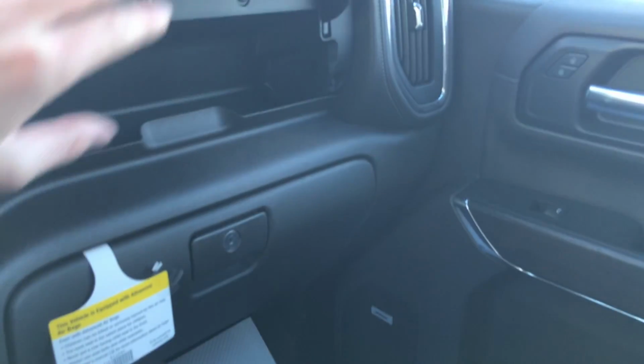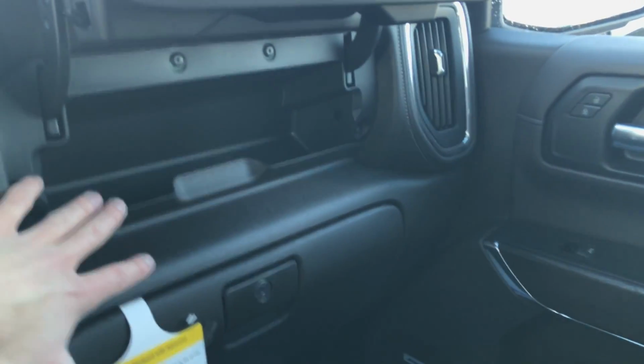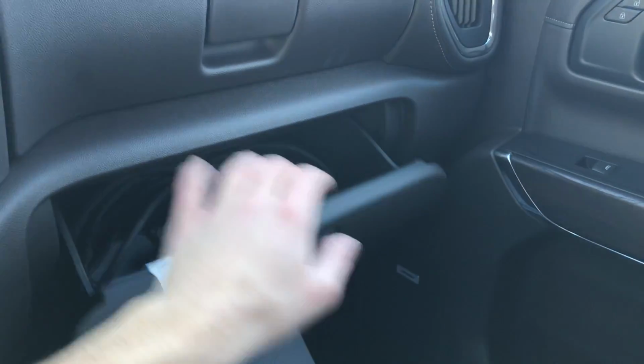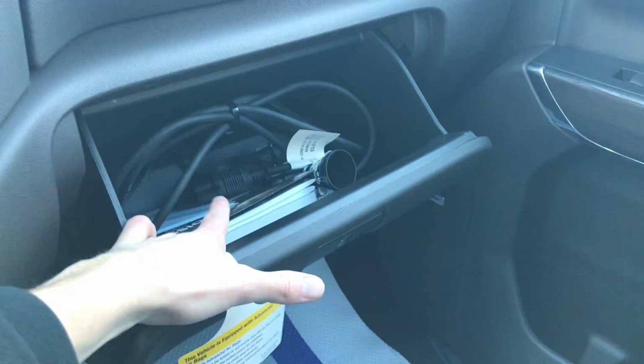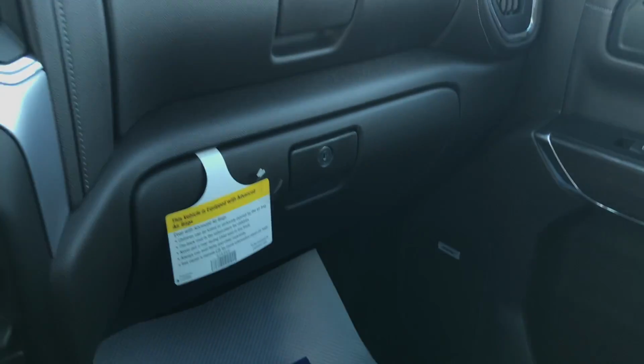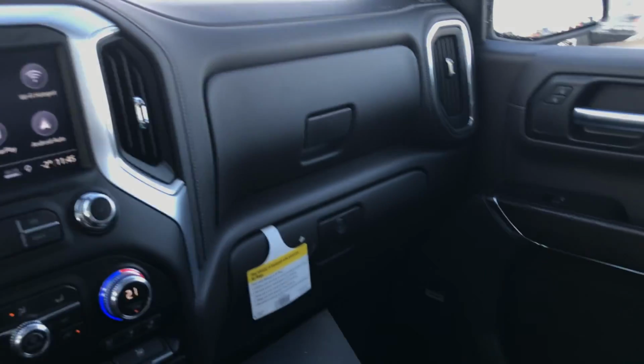Now let's take a look at these glove boxes real quick. You've got the top portion, which is pretty small, but you've nonetheless got enough room for a couple gloves or something. And then the bottom portion here is going to have a lot more room for your engine block heater cord, and you've also got your owner's manual down there, so definitely a lot of space in the interior cabin.